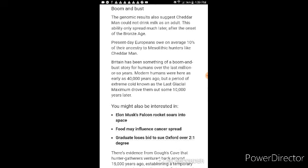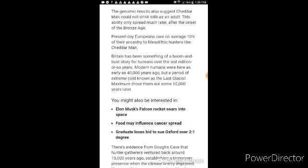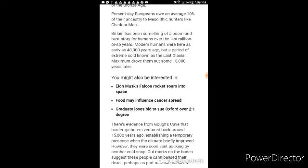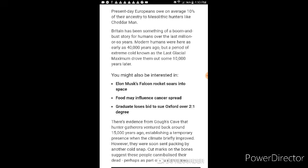The genomic results also suggest Cheddar Man could not drink milk as an adult. This ability only spread much later, after the onset of the Bronze Age. Present-day Europeans owe, on average, 10% of their ancestry to Mesolithic hunters like Cheddar Man.